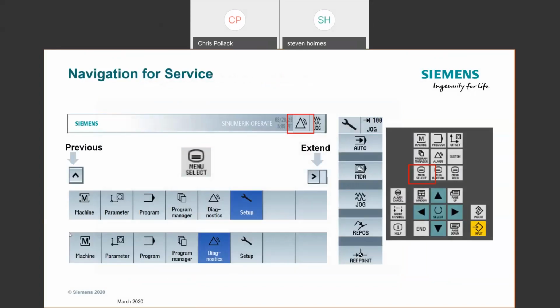So we're going to do a brief review of the different modes of operation. In order to navigate to the service or the diagnostics screen, you're going to select either the upper right hand corner of the screen, or if your keyboard is equipped with a manual select, you can select that. That's going to bring you to this bottom row of horizontal soft keys. So we're going to talk briefly about the different modes.